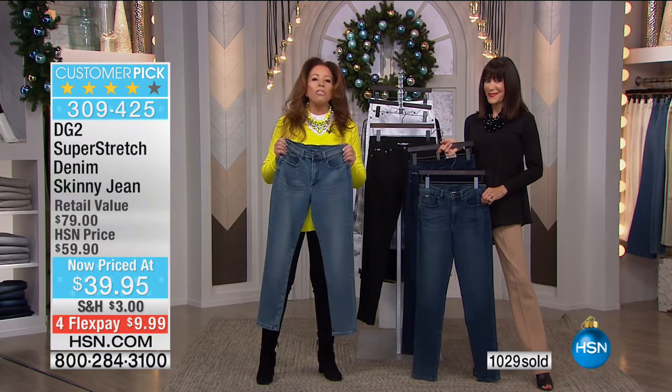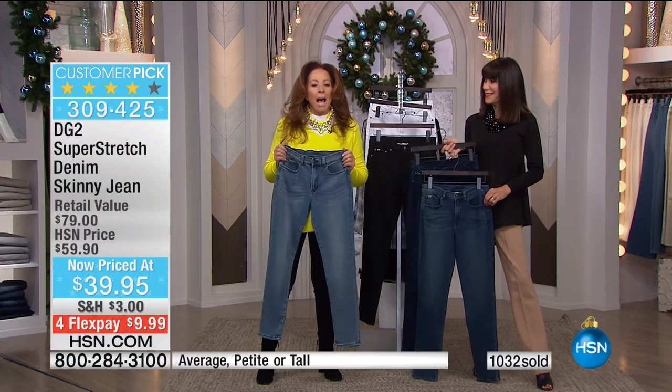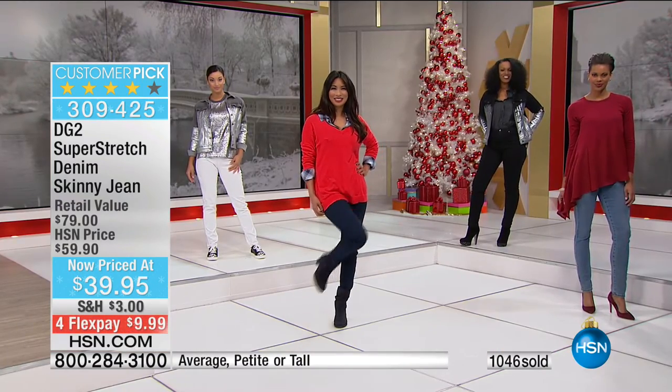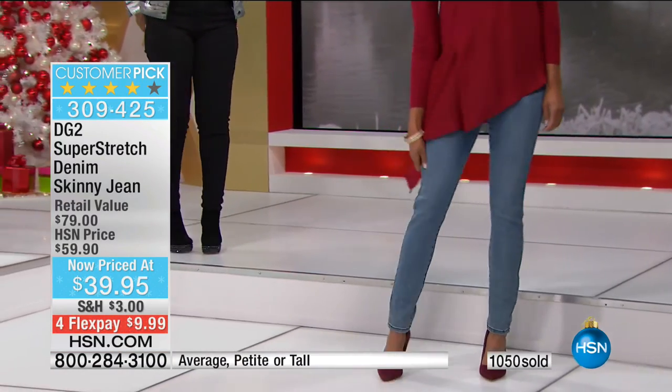So it's also a fabulous, I like to say, investment. I know you don't think of a $39 garment as investment. Seriously. But it is if it lasts a decade.